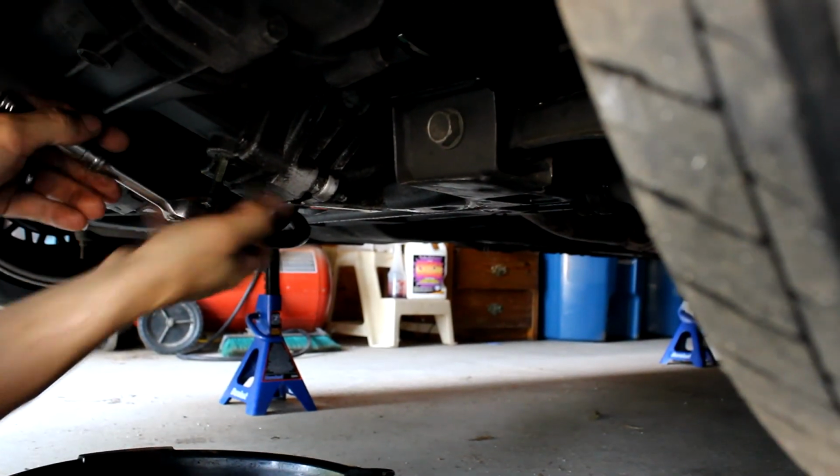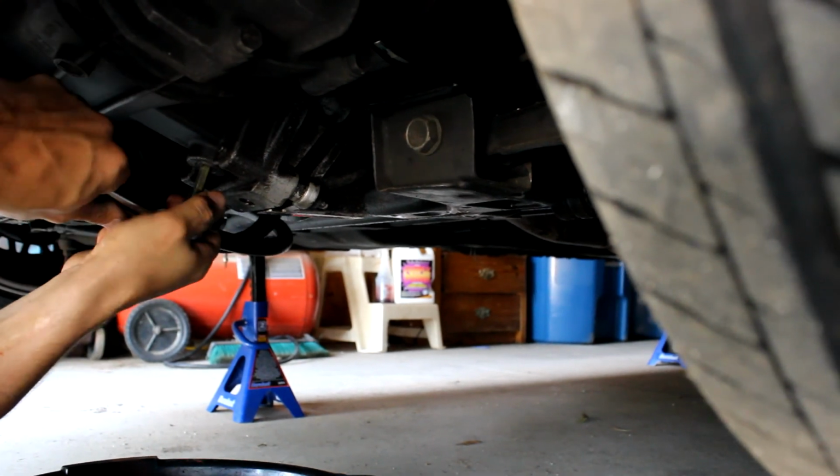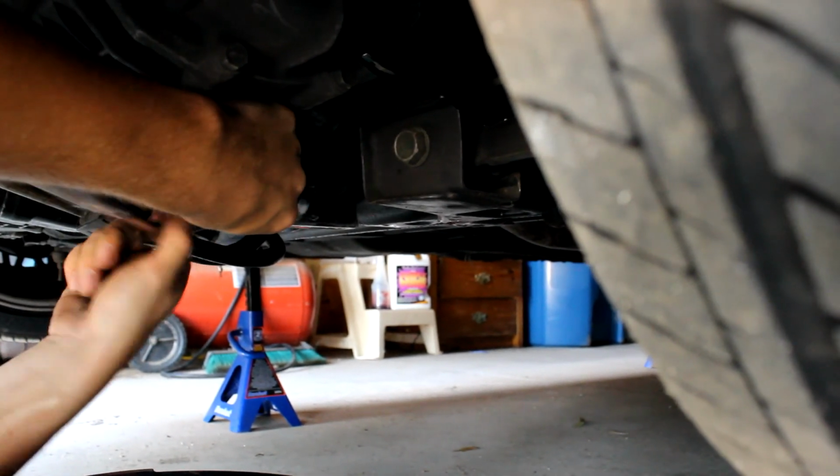Drain plug here. It's more like a set screw. You've got to be careful with them. It wants to strip out really bad. So what we're going to do is take that out, and you want to use a ratchet. A normal style Allen wrench is going to make this an absolute headache.